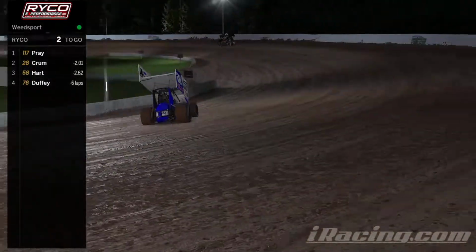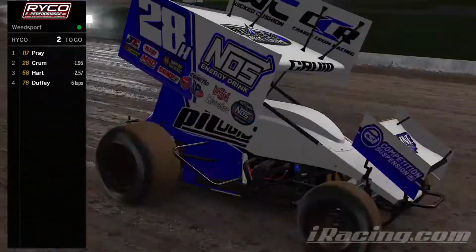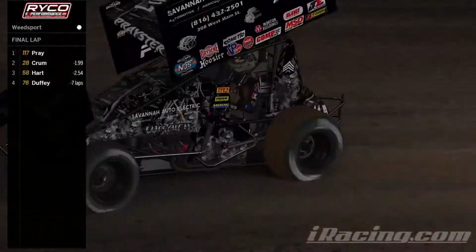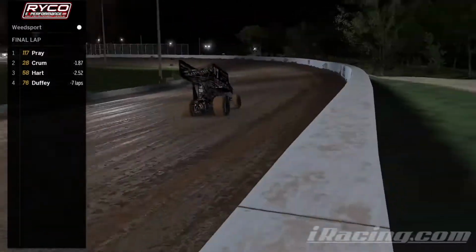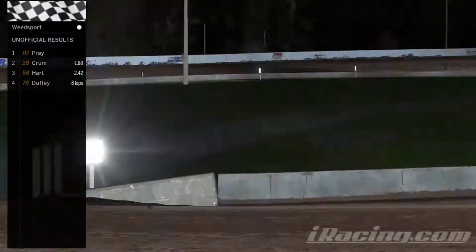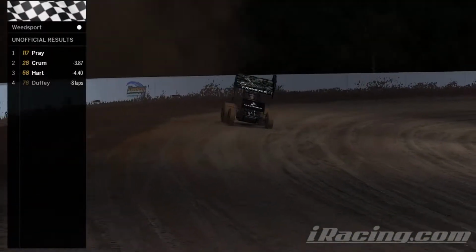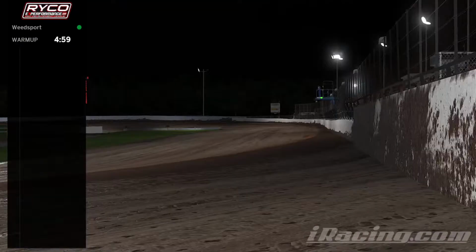2 laps to go here in the heat race. Hart figuring things out, ran the same last lap time. White flag's going to wave for Jeremy Prey as he comes around turn number 1. Backstretch, 2 more turns. For Crum coming around. Jeremy Prey is going to win heat race number 1. Crum will be second, Joshua Hart third.